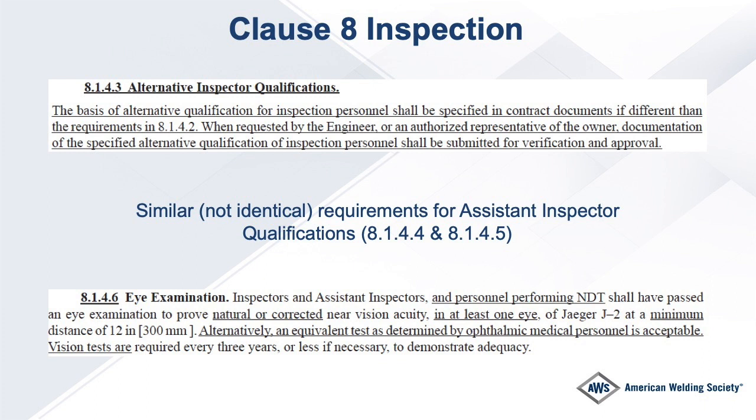The eye examination requirements in 8.14.6 have been updated to include both visual testing inspectors and NDT personnel, plus revision to more closely correlate with the CWI requirements in AWS QC1 and ASNT SNT-TC-1A, such as natural or corrected near vision acuity in at least one eye of J1 or J2 at a minimum of 12 inches. Alternatives are now allowed as determined by ophthalmic medical personnel.